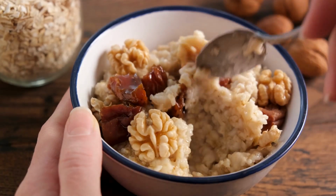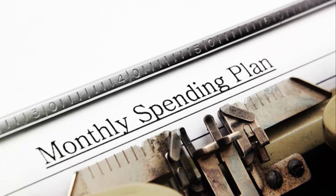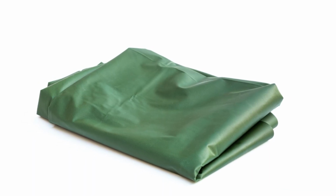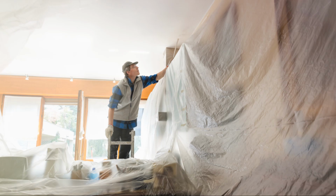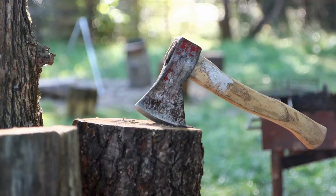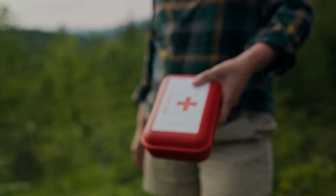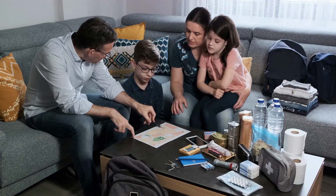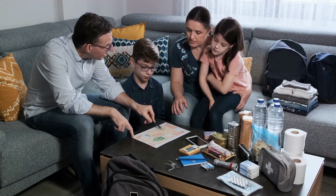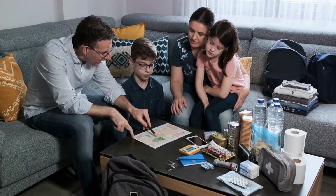The second month is also about enhancing your gear and equipment. Invest in tarps and rope for $20. They're multi-purpose items useful for shelter building, creating privacy screens, or even makeshift stretchers. An axe, costing around $25, is an indispensable tool for chopping wood or other materials. Don't forget a basic first aid kit. For $25, it's a small price to pay for something that could save your life or the life of someone else.